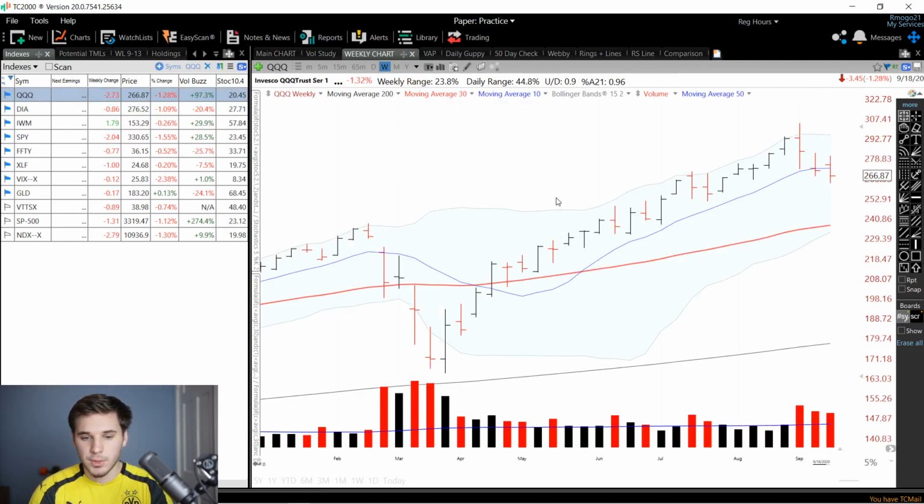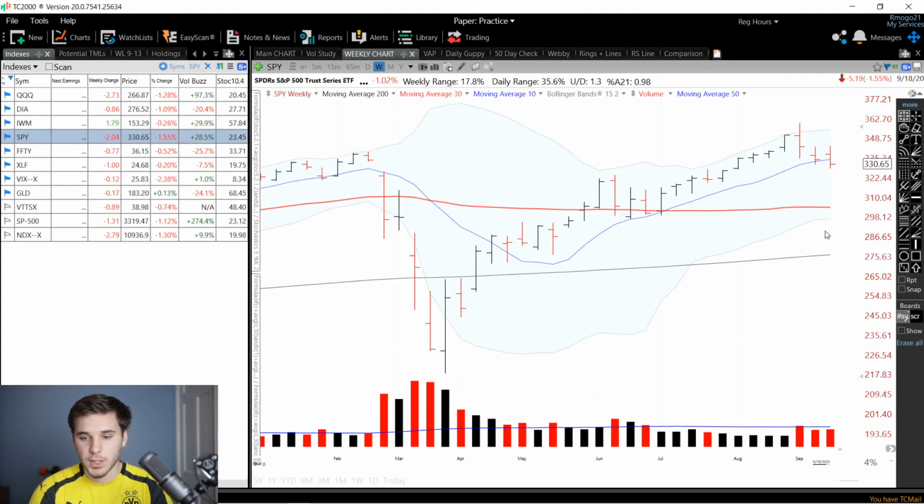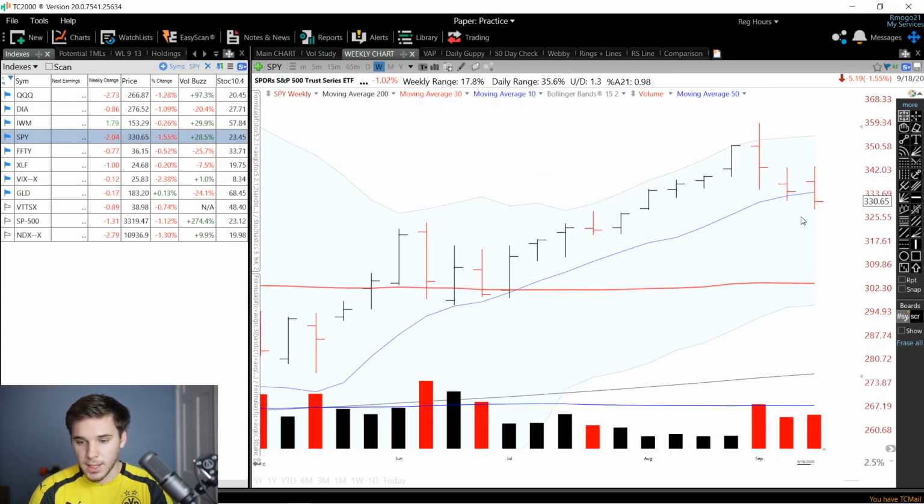And on the QQQ, you can see that it is still in a stage 2 uptrend because it's above a rising 30-week moving average, which is this red line right here. The IWM is also in a stage 1. It's above a declining 30-week. And the S&P 500 is also in a stage 1 because it's above a declining 30-week moving average.